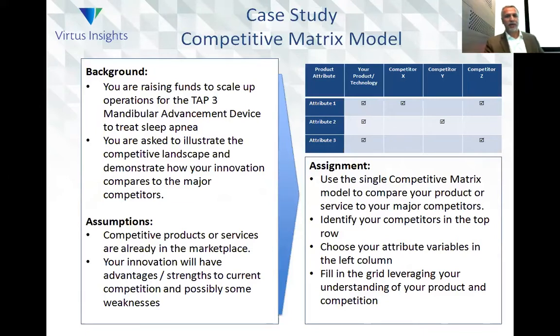You're asked to illustrate the competitive landscape and demonstrate how your innovation compares to major competitors. The assumptions are competitive products and services are already in the marketplace. You're going to learn about these because there's a pre-read that you have. It's a simple pre-read. We're going to fly through the materials. And then another assumption is your innovation will have advantages and strengths over the current competition. And what you're being asked is as follows.